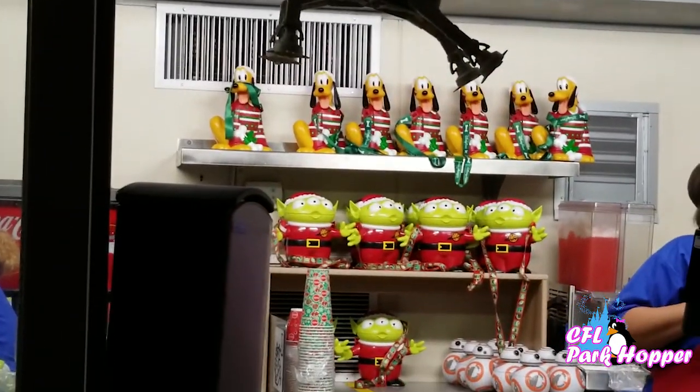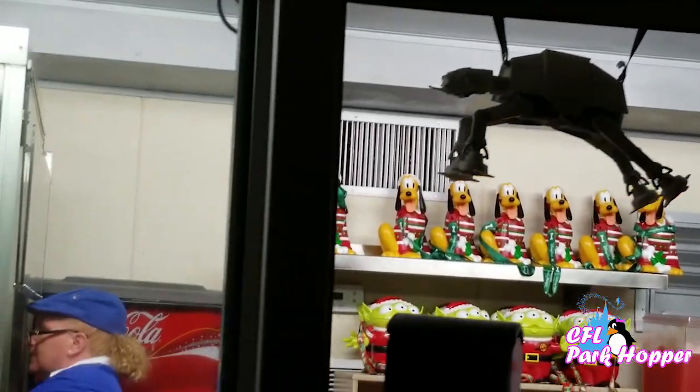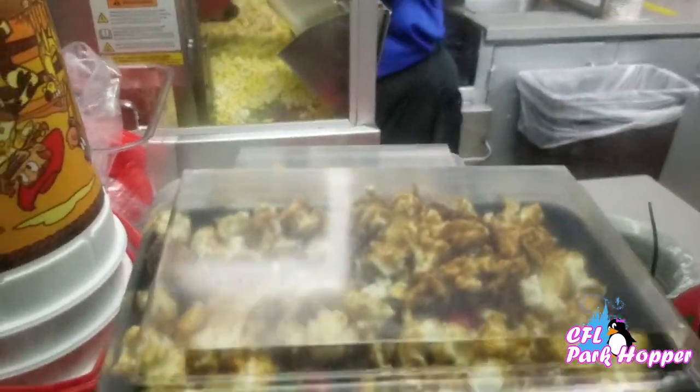One thing I am definitely getting this holiday season, an alien popcorn bucket. I love the little aliens. It's $25. They also have Pluto. He's also available at Magic Kingdom. He's $15.50. They also this year have holiday festive popcorn, and that's here. This is like a caramel corn with some candy in it, and that looks pretty yummy. So they have a festive corn, or you can get the regular popcorn for your bucket.